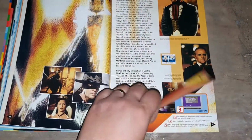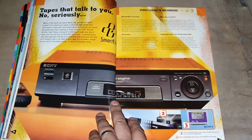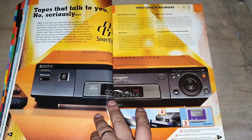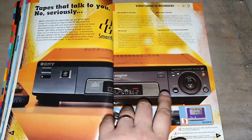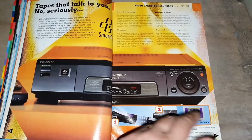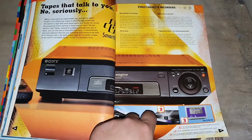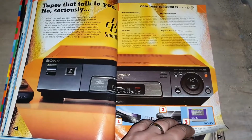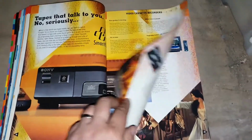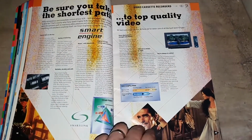Then there's a bit more about films, which were coming out at the time. A little bit more here about, what was this? Smart File. So this was like an indexing system that was available, and you could set up various programs on an index and then use this to actually find it. Sony did try something similar with automatic program search on various Betamax machines from the early 80s. Quite a unique to Sony feature, that.